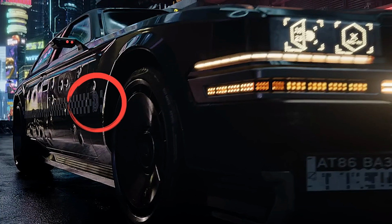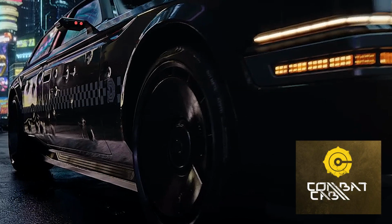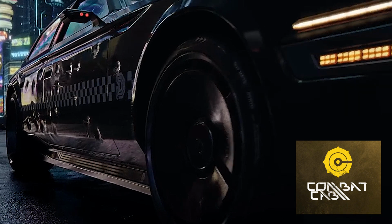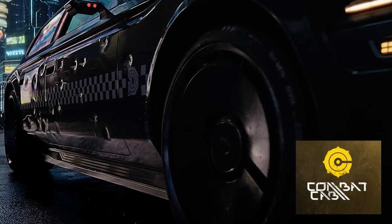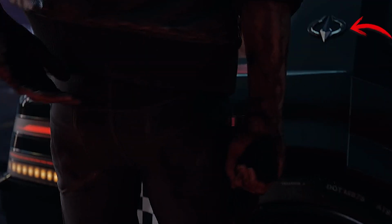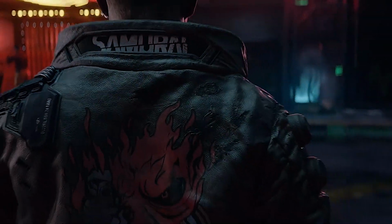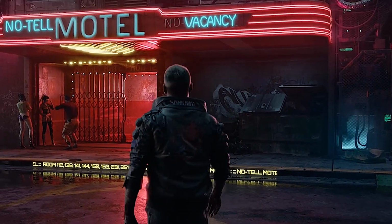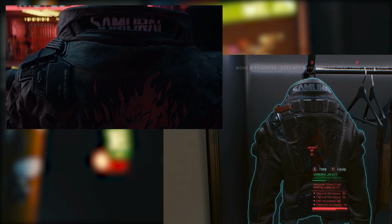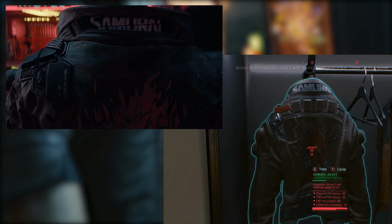As Male V pulls up, we get a brief glimpse of the cab's logo on the side. It doesn't seem to be the same logo from the Combat Cab service from the demo or the source material. It's likely this is a new or redesigned cab service for 2077, as we fast forward a bit to see a Minotaur logo on the vehicle. As we pull up to the back shot of Male V, we can inspect his jacket to see it's slightly different from the one from last year's demo. This could possibly be the differences between male and female variants in general, or a complete redesign.